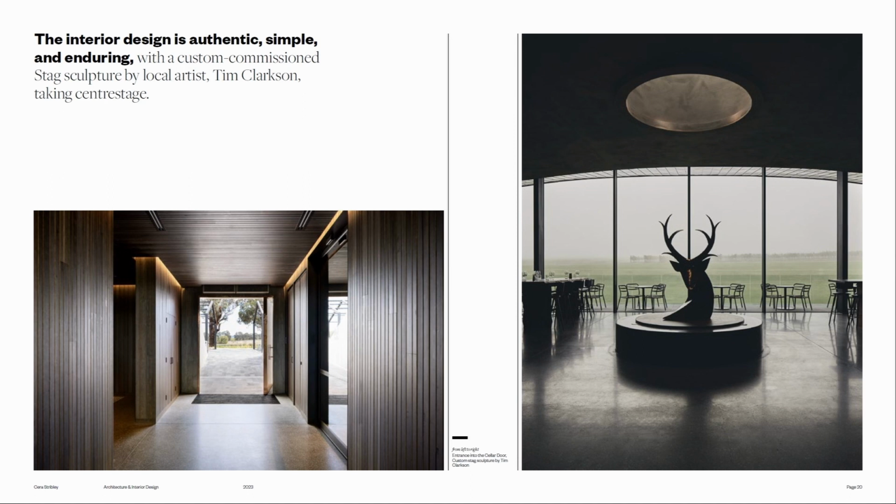There's a large circular skylight which is cut through the grass roof, which again adds to the theatre of that entry experience. Obviously using a sculpture that was custom made for the site with the stag head, which is the St Hubert's feature wine.